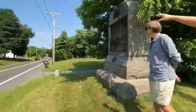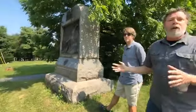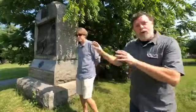They end up here along the Hanover Road, according to Rank, in the forenoon of July 2nd, in the morning before noon. Now, to our west, about a mile west of here, is Brinkerhoff's Ridge, and that was the far flank of the Army of Northern Virginia. On top of Brinkerhoff's Ridge is the famous Stonewall Brigade, commanded by Brigadier General James Walker.